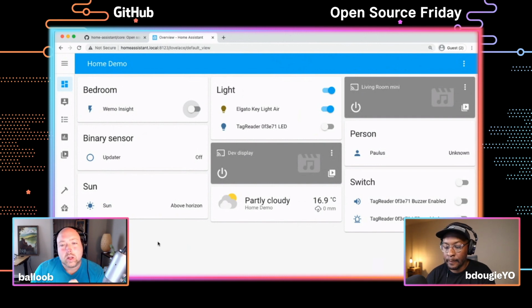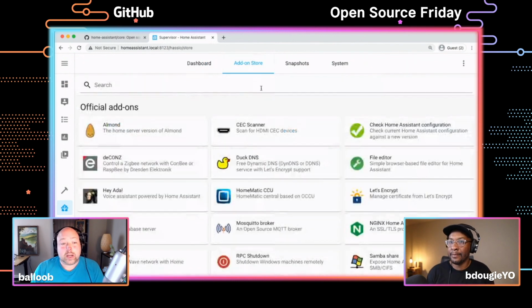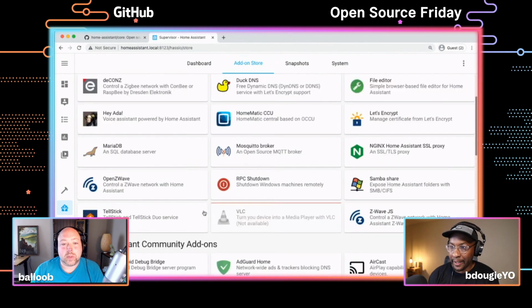With Home Assistant, I already talked before about how we became an operating system. So besides just Home Assistant, you can also install other applications that we have figured out, that also run in containers. There's a lot of them. But this is Almond, which got mentioned in the chat earlier.